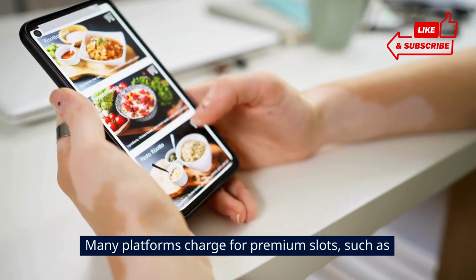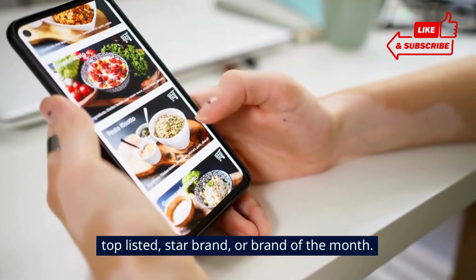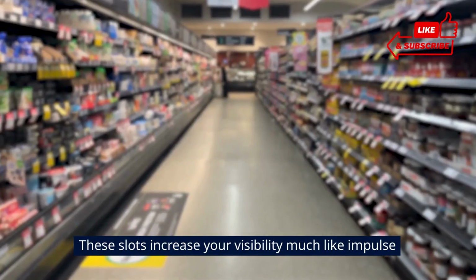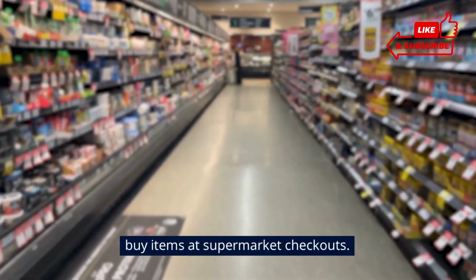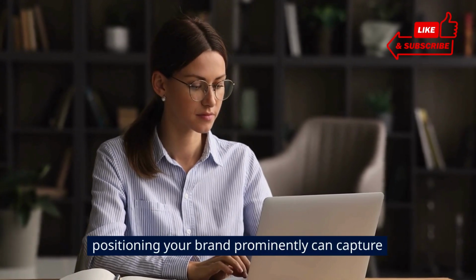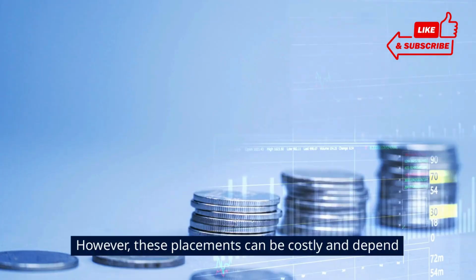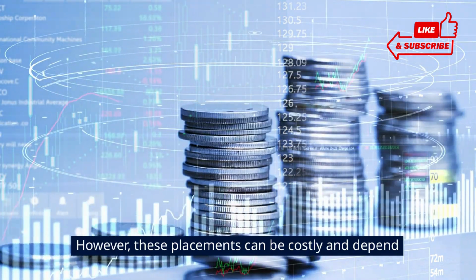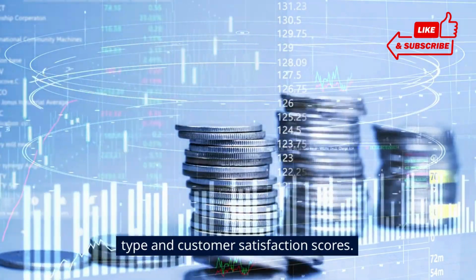Many platforms charge for premium slots such as top listed, star brand, or brand of the month. These slots increase your visibility, much like impulse buy items at supermarket checkouts. With consumers' attention spans shorter than ever, positioning your brand prominently can capture interest within this critical window. However, these placements can be costly and depend on factors like cuisine type and customer satisfaction scores.